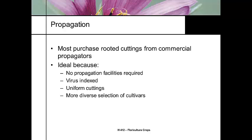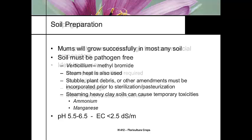Most growers will bring in rooted cuttings from commercial propagators. If you're buying in rooted cuttings, you don't have to have propagation facilities. You can get indexed cuttings, your plants are uniform. And by bringing in rooted cuttings from somebody else, you can get a more varied material.